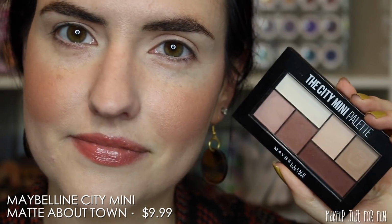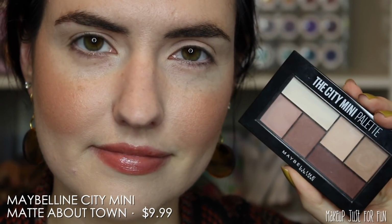Moving on to eyes, I'm grabbing my Maybelline City Mini palette.